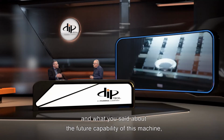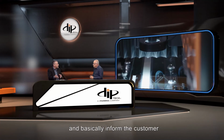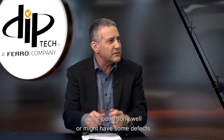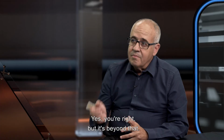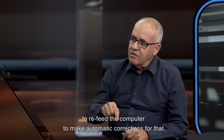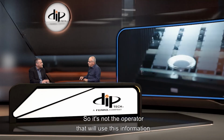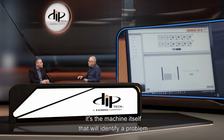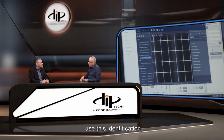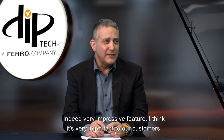And what you said about the future capabilities of this machine, we'll be able to inspect the printing quality and basically inform the customer if the job is done well or might have some defects. Yes, you're right, but it's beyond that. Some of the measures will be used to re-feed the computer to make automatic correction for that. So it's not the operator that will use this information. It's the machine itself that identifies a problem, uses this identification, corrects for that, and again has the best printing quality. Indeed, very impressive feature.